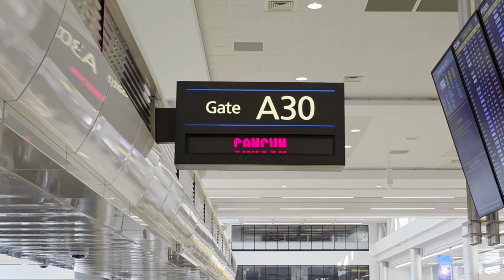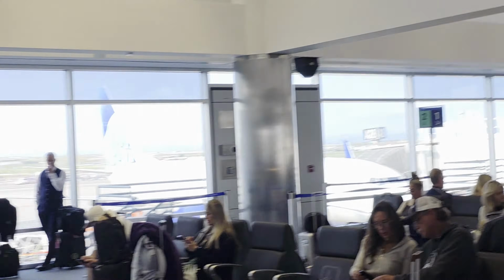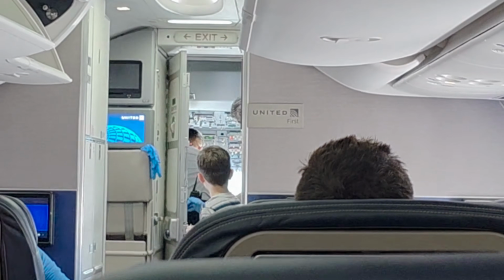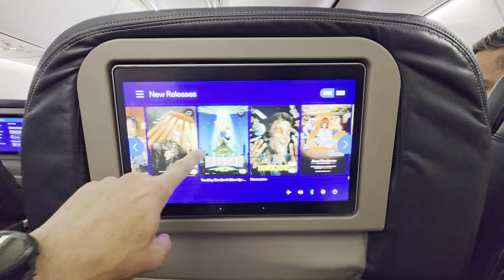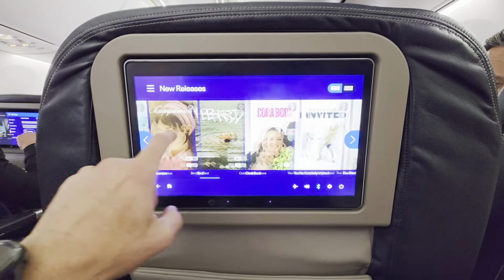All right, here we are at our gate getting ready to board our flight, which is just over 4 hours to Cancun. We will be flying on a 737, and luckily enough, we will be in first class for this flight. This flight does have the updated seat back entertainment system, which is really nice. They have a lot of movies on demand for you to watch.